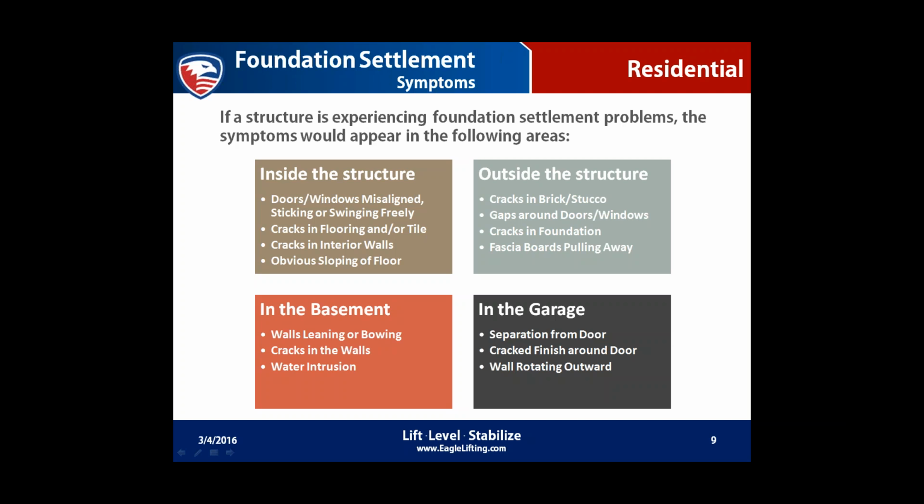Now, even though we talk about these being all of the symptoms of settlement, it's important to note that just because there's a crack in drywall or stucco or even the foundation doesn't necessarily mean it's a settlement problem. It could be inferior foundation preparation. The rebar could be going bad. There could be a series of things happening that cause a crack in the foundation. So when we send our inspectors to a job site or a potential job site, what we're really looking for is a combination of these symptoms, unless, of course, there's obvious sloping of the floor.